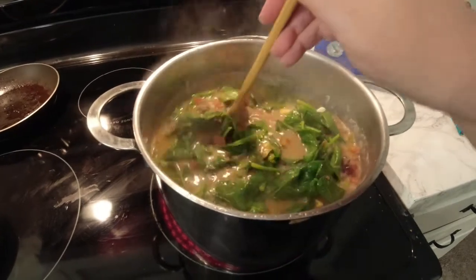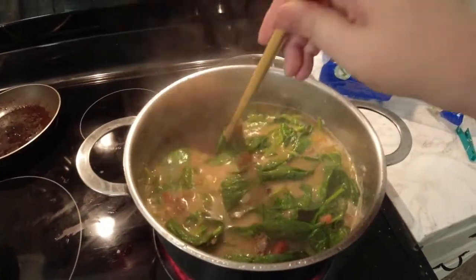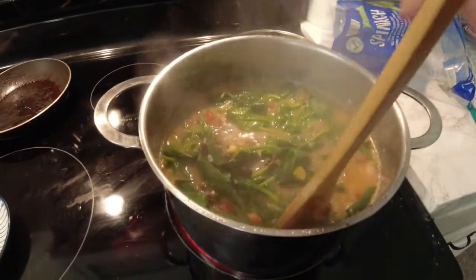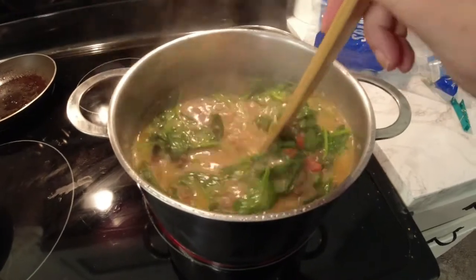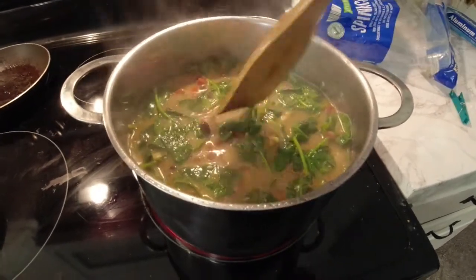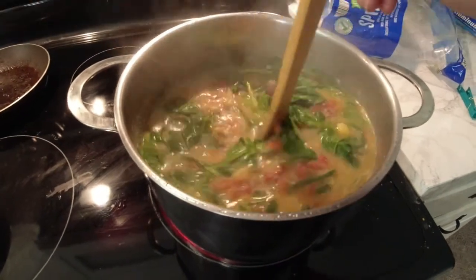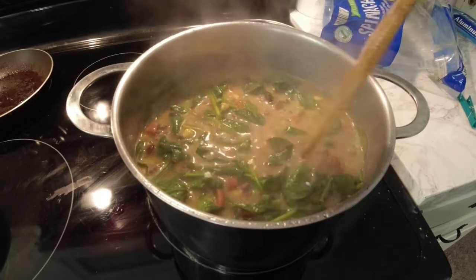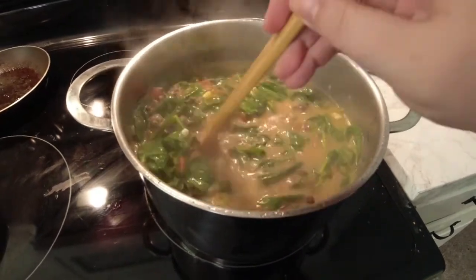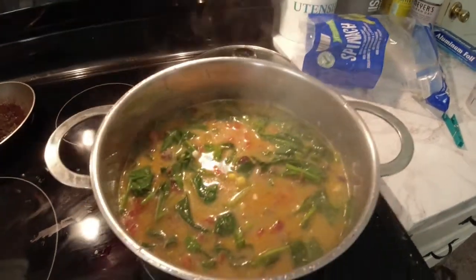I will check the taste with a spoon. And if I need a little bit more seasoning, I'll probably add some of the taco seasoning, and you can always add your favorite taco sauce or hot sauce if you want more heat. I like to just add a little bit of crushed red pepper flakes. So we can do that right now.